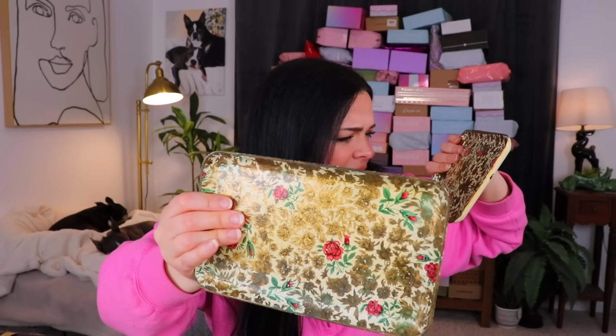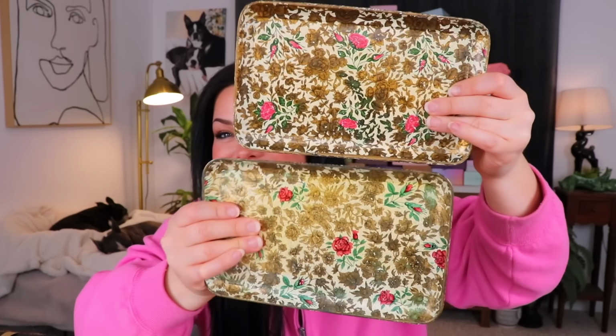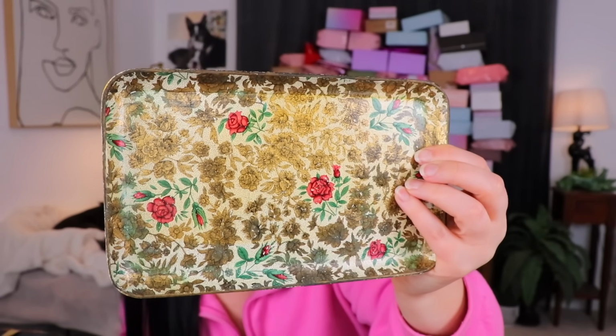Oh, I know exactly what these are. I love these little trays. Oh, I'm so excited about this. I just think these little trays are so adorable. They're so cute. Usually they're hand decorated. I don't know if these are. They might be hand decoupaged, but they're just little snack and drink trays. Aren't they so cute? There's gold embellishments to them, a little rose pattern on them.